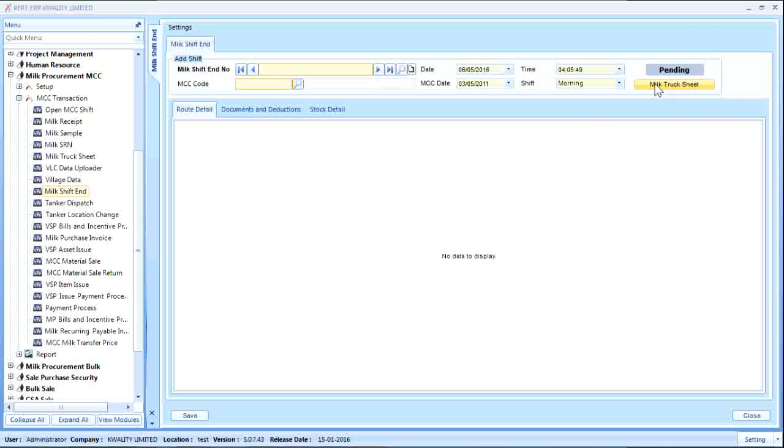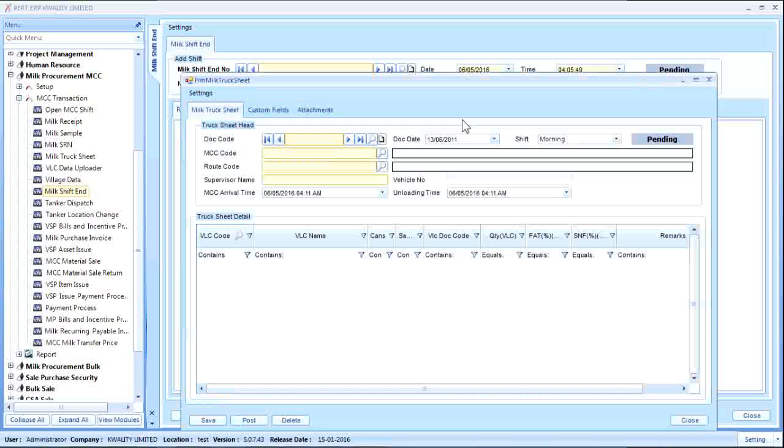Milk truck sheet. As soon as the user clicks on truck sheet, this screen gets opened. Here the user will capture data of the truck sheet which is provided by the transporter. The transporter provides a hard copy which contains milk details of all VLCs whose milk is being transported to the MCC.